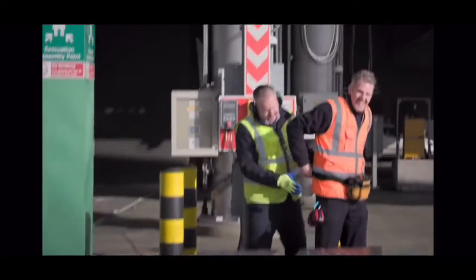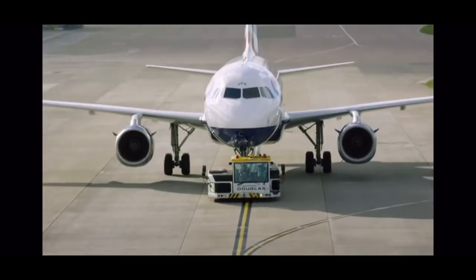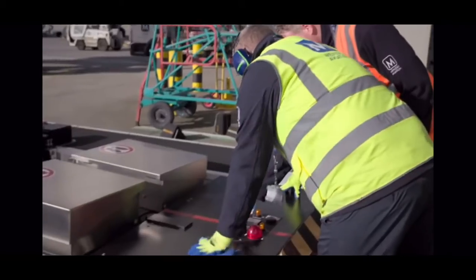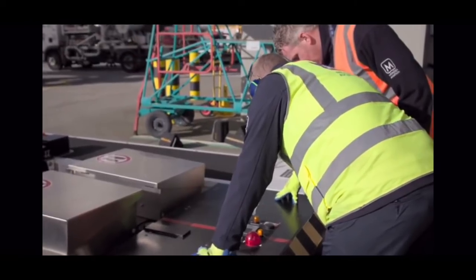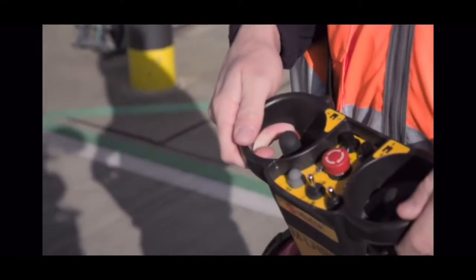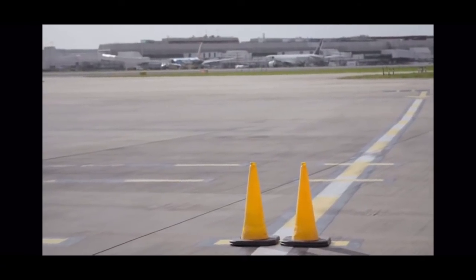Hey, hello, sailor. James has spent 20 years driving diesel tugs, but before he's let anywhere near an aircraft with Motor Talk, he'll need to show Alan he can manoeuvre it with grace and agility. Push the joystick in the forward position. And we're going to go to that cone down there. So drive forward now.